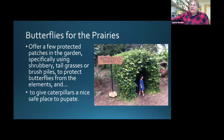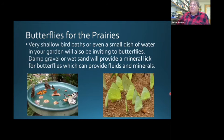If you're going to attract butterflies, offer a few protected patches in the garden, specifically using shrubbery, tall grasses, or brush piles to protect the butterflies from the elements. And again, to give caterpillars a nice safe place to pupate. This little arbor or hedge is a great place for butterflies to hang out and have their caterpillars and their chrysalids and all that sort of thing. A nice home for them. Also a nice home for birds, which you will hear about in a little while.